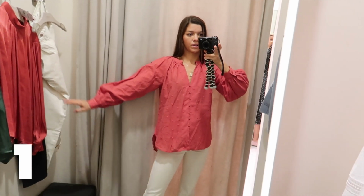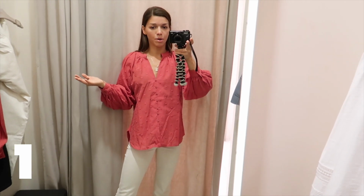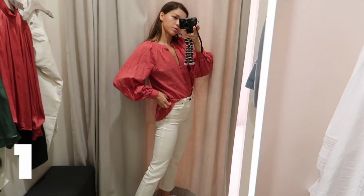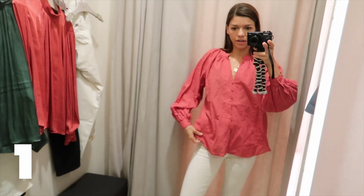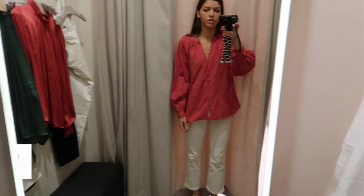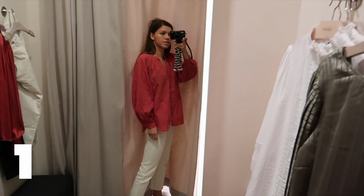It's just a shame that I don't have a craving for this color this season, but I might change my mind. And also, if you have it tucked in, you can totally do that as well, but possibly it's better to just leave it out. Sometimes I tuck things in to make my torso a bit shorter and my legs longer, but here I think it actually works fine because it also has the split on the side.